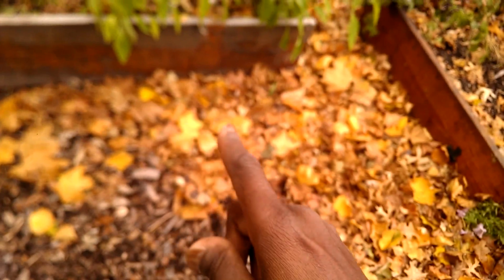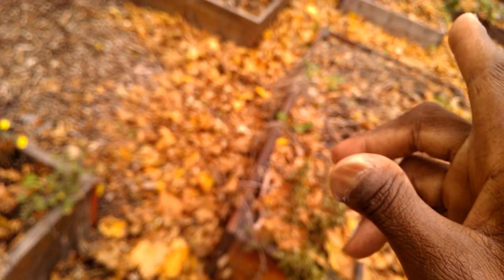Everything's, as you can see, there's a lot of fallen leaves. I haven't decided if I want to rake them up or just leave them. I think I'm just going to leave them. But I don't know, I may eventually come and rake them up and put them into the beds. That would be the best, really, but I don't know. I'm not sure if I feel up to it.